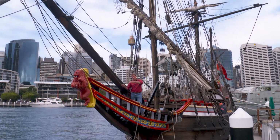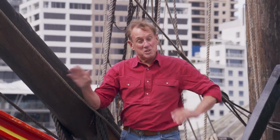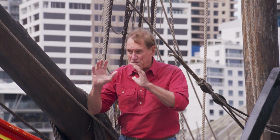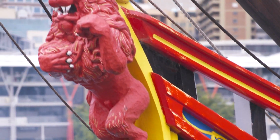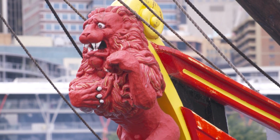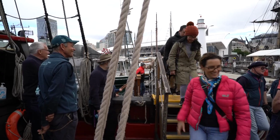Well, let's go sailing now on Sydney Harbour. Now take yourself back some 4 centuries plus to 1606. The first European ship to enter Australian waters was the Duyfken. Today we're sailing on a replica of the Duyfken. Now this is a real hands-on experience, turned on every weekend by the National Maritime Museum.